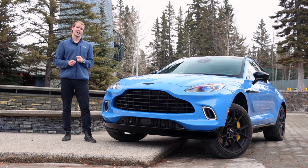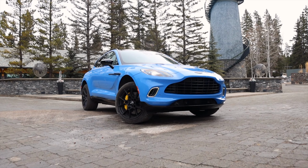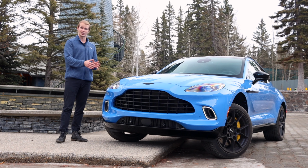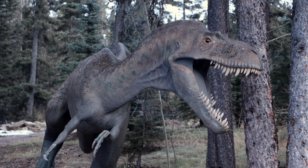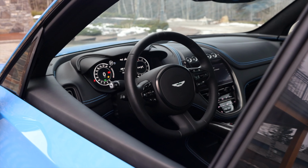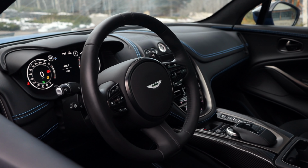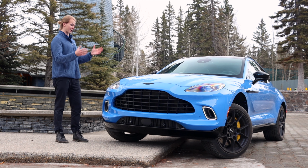However, I'm no longer looking at a photo anymore. This is the real deal. And I gotta say that in person, the proportions are far better. This is the first year of the DBX, the 2021. And I think how they've configured it with the black on blue exterior and blue on black interior just makes the world of difference. Now that I've seen it, I can't unsee it, and I'll never like a DBX as much as one that's set up like this.